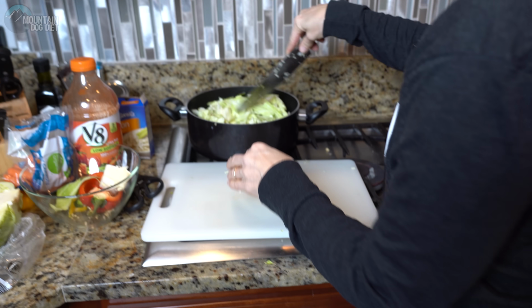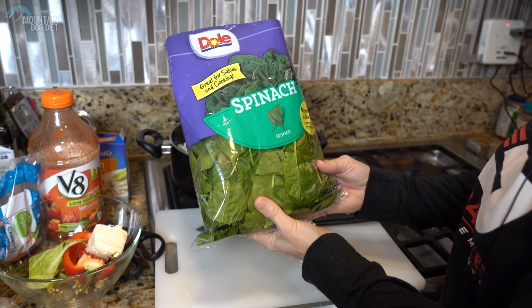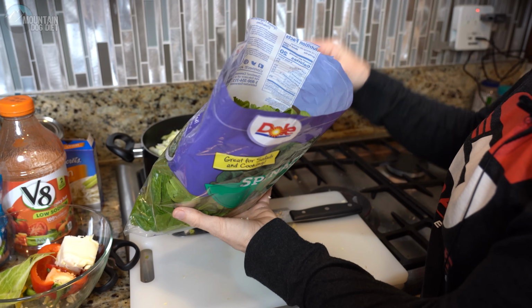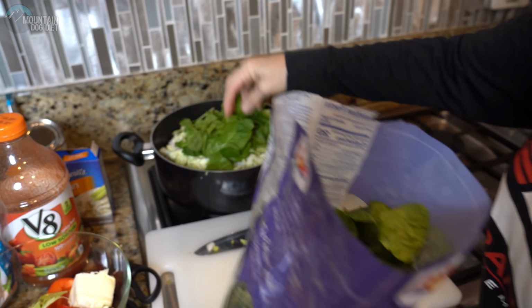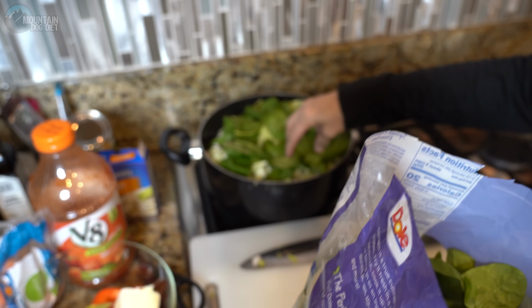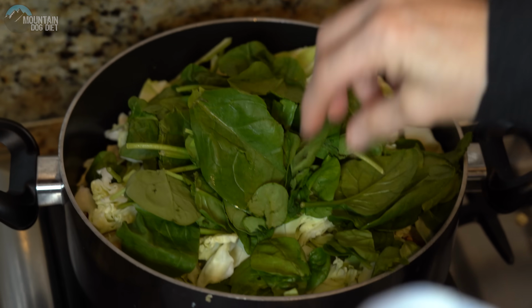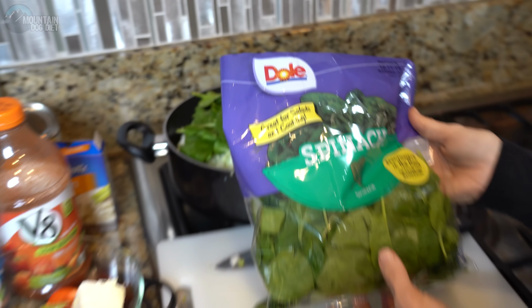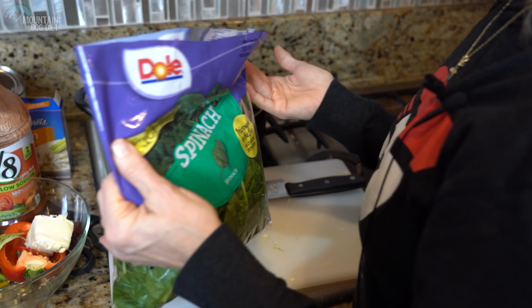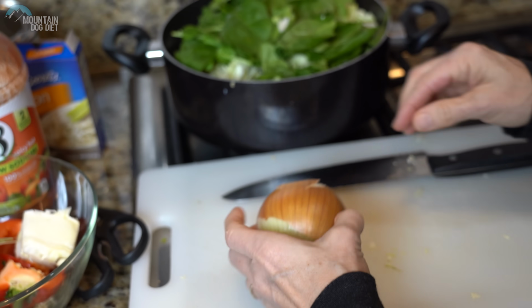Okay, next ingredient is spinach. So we've already got the spinach and it's ready to go, ready for cooking or a salad. So I'm just gonna grab just a handful, put it in there. Looks like maybe I can put a little bit more in. And once my pot cooks down a little bit, I can add more spinach or more cabbage or just more veggies.